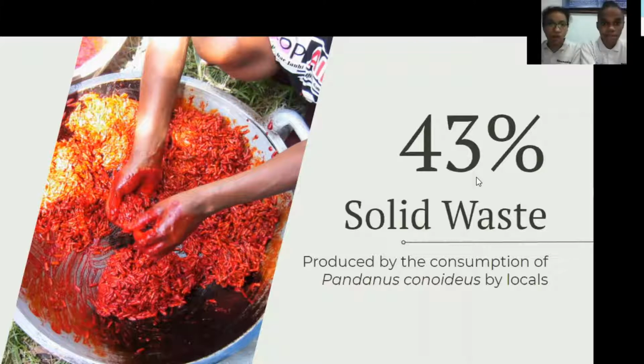Unfortunately, all the Pandanus conoideus processing activities that have high value produce waste. Pandanus conoideus skin waste can produce solid waste up to 43% of its wet mass with an ash content of less than 1% and a high concentration of protein.